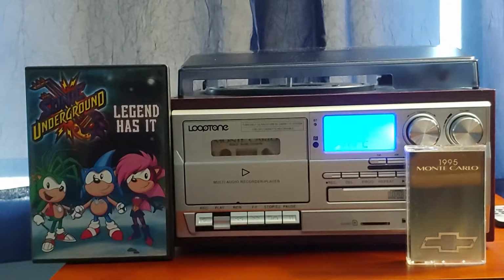Driving Tips Music, also known as the off-road driving music for CK Pickup.